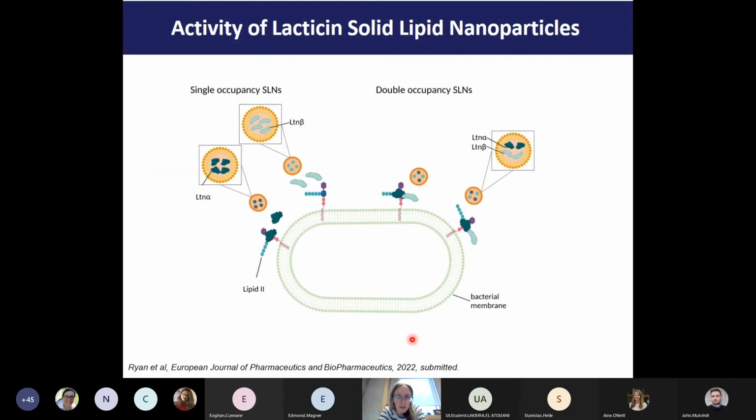So Avian, who's in her 4th year of her PhD in the Bernal and in the Chemical Sciences Department, encapsulated her lactacin into solid lipid nanoparticles. Now remember, lactacin consists of your 2 peptide chains. So she took 2 different approaches. So one, she put 1 peptide chain into a separate solid lipid nanoparticle. And in another strategy, she encapsulated both the alpha and beta chains of the lactacin into 1 solid lipid nanoparticle.